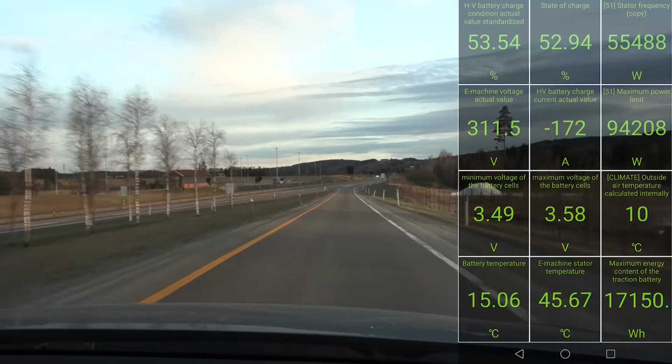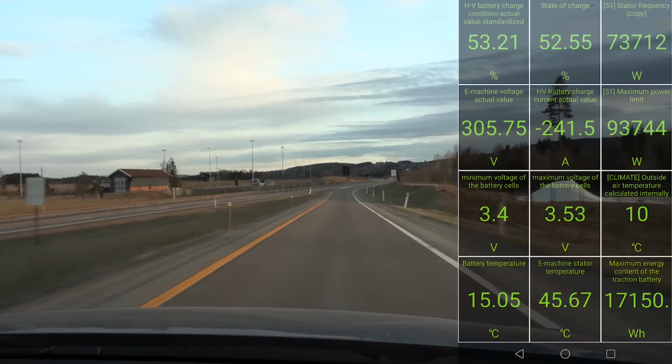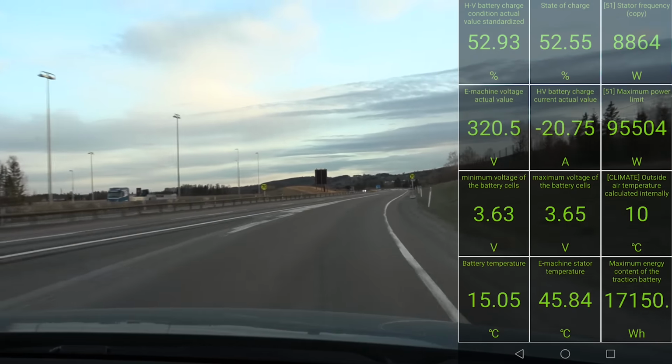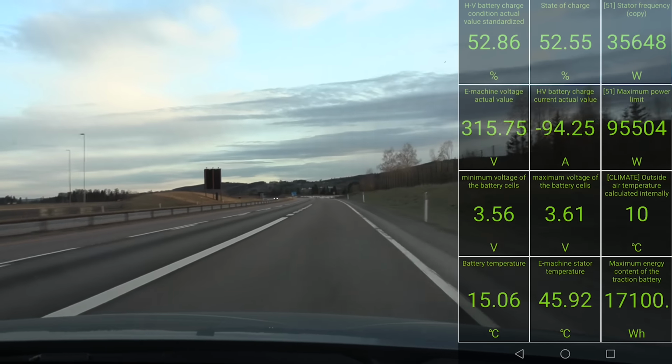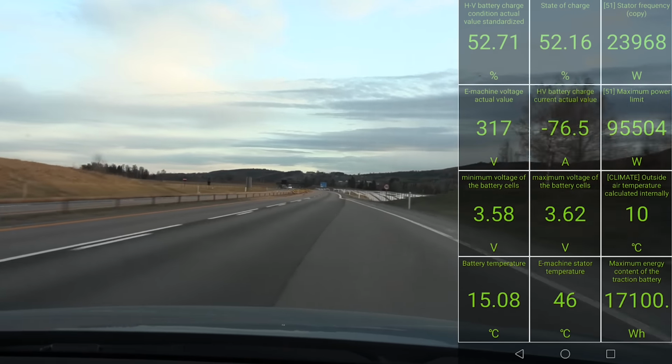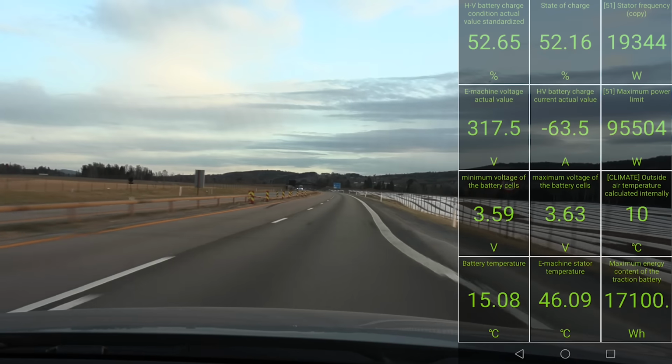Let me set cruise control. Oh, wait, I have to accelerate a little bit. I have to get in front of a truck. Oh no, 7 is on. Okay, barely legal. But alright. I have to cruise at 94 or 95 to match 90-ish.